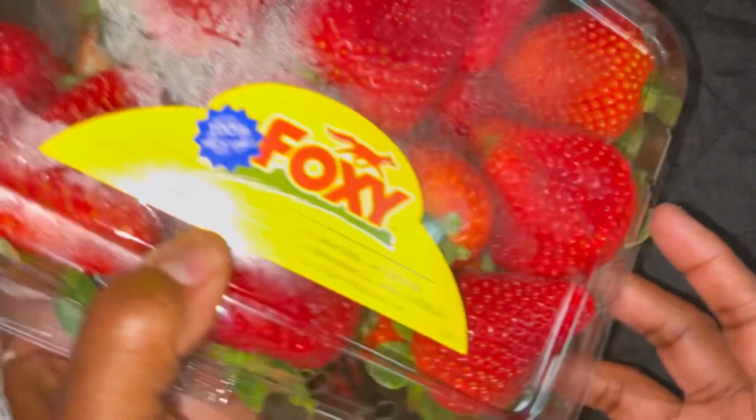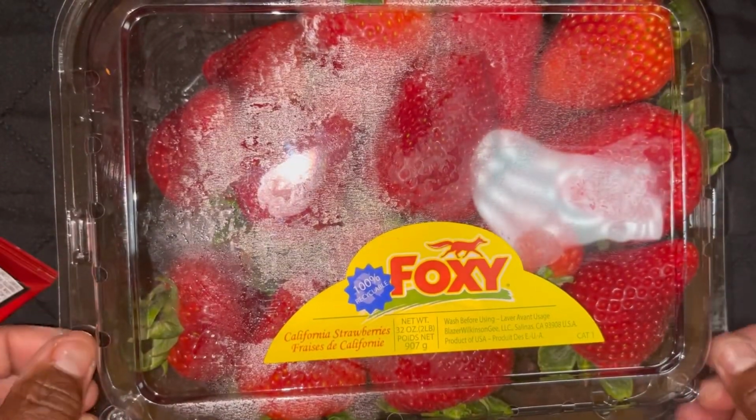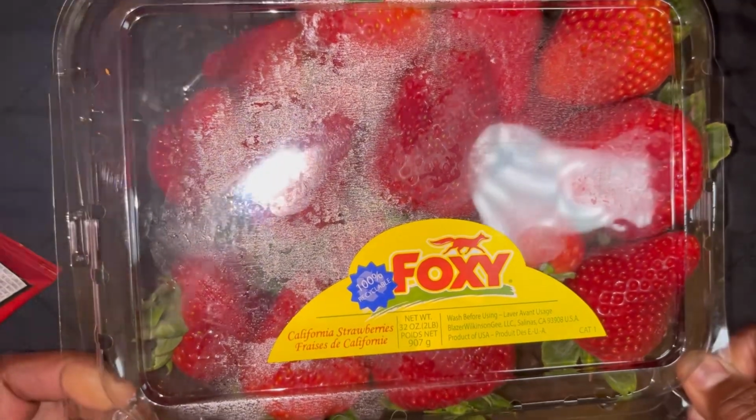All right, y'all. Next on the list is these beautiful strawberries. Gotta open them up for you.